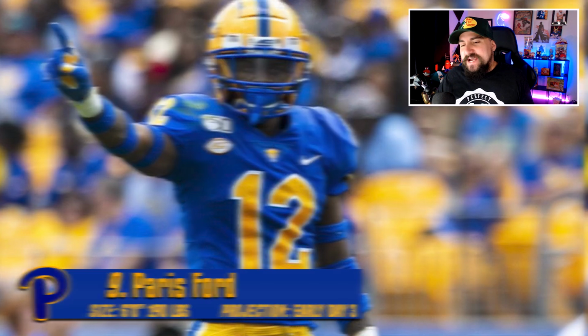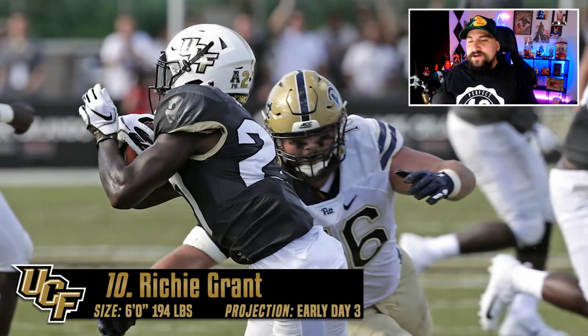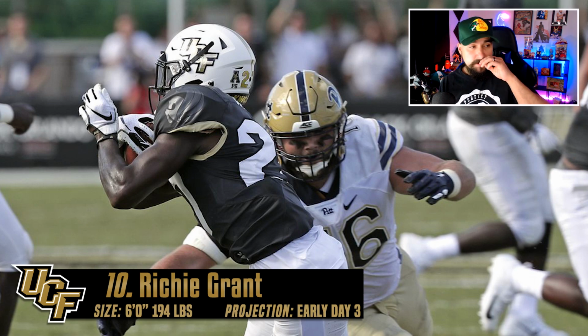And then at 10, I got Richie Grant out of Central Florida. This dude's phenomenal. He's fast. He's got very good movement skills. Last season, he was played out of position because he was in the slot, and he's not that great at helping out in run support. He's not a great tackler, but where the guy does his thing is in coverage, I'm talking free safety, just back end. The dude was phenomenal.